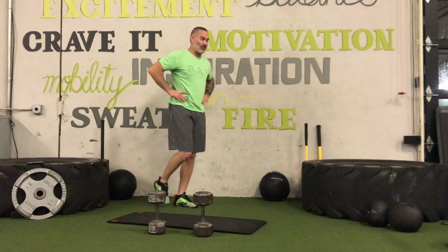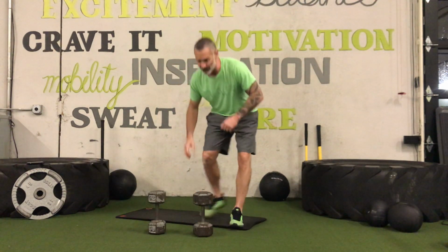That's helpful. Round three, 20 trap rows, and always 20 quads. You don't have to lunge, right? Stationary forward lunge is an option. Squat, narrow squat, you can do it if you want to, it's an option. Narrow squats. And remember, you can sit on something and do your iso quads.